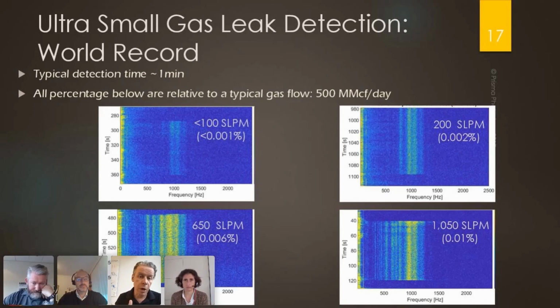Take a look at the picture here, and let's start with the lower right side. We're seeing a leakage of around 1,000 standard liters per minute, which is equivalent to something like 0.01%, 10 times better than the industry standard. We're seeing a very clear signature of the leakage that allows us a very high confidence decision when detecting this leakage. Let's move forward to the lower left side. We're seeing a smaller leakage, 650 standard liters per minute, which is equivalent to 0.006%, still a very definitive leakage signature. And on the upper right side, this is a very low leakage. We're speaking about 200 standard liters per minute, equivalent to 0.002%, which is roughly 50 times better than the industry standard.